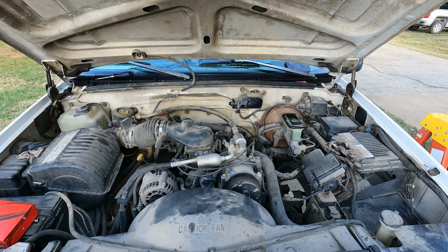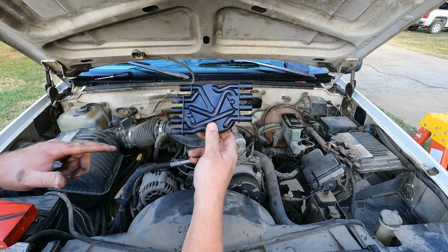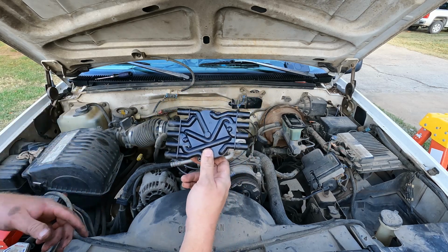Rotor's in. Now we just reverse the process. I highly, highly, highly advise you to not just assume that you grabbed all the right ones.